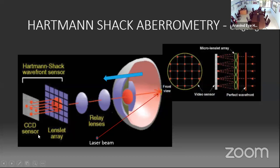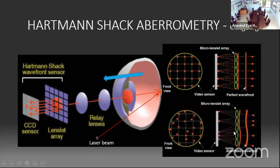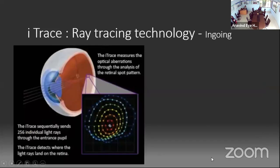Now in an ideal perfect wavefront, which has a parallel beam of rays, this is a cross section of all these wavelengths. So you can see a perfect lattice of spot images. Whereas in an aberrated wavefront, you will see a distorted collection of spot images. And by measuring how much each point has displaced from this fixed point, they were able to calculate the aberrations.